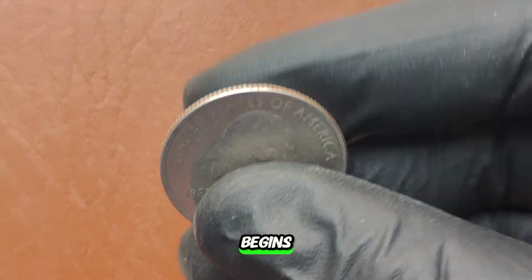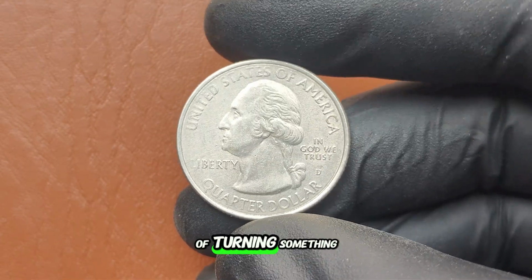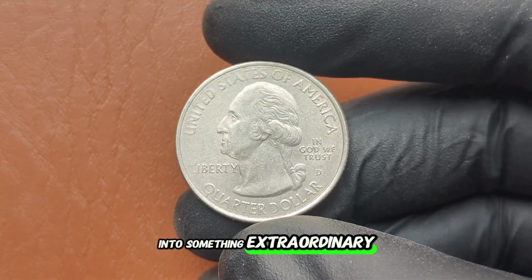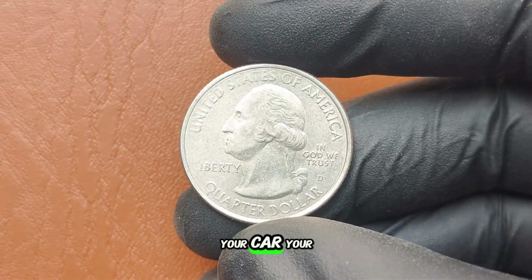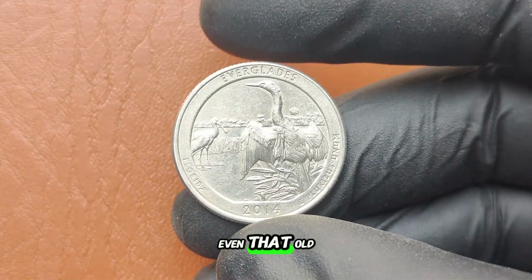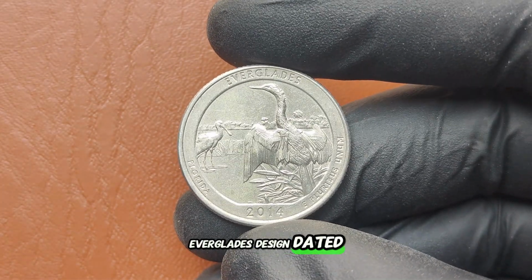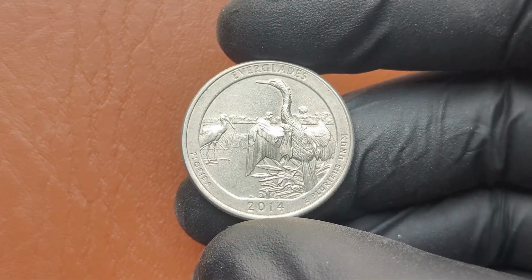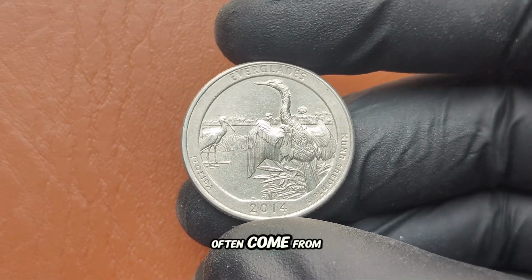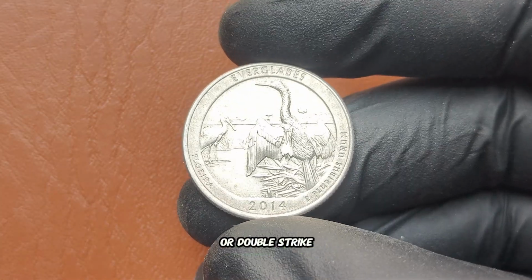Here's where your story begins. If you've ever dreamed of building generational wealth, of turning something ordinary into something extraordinary, this is your moment. Start by checking your change jars, your car, your dresser drawer, even that old coin collection you inherited years ago. Look for the Everglades design dated 2014 and pay close attention to the mint mark. The most valuable errors often come from the Philadelphia and Denver mints, showing subtle clashes or double-strike imprints.